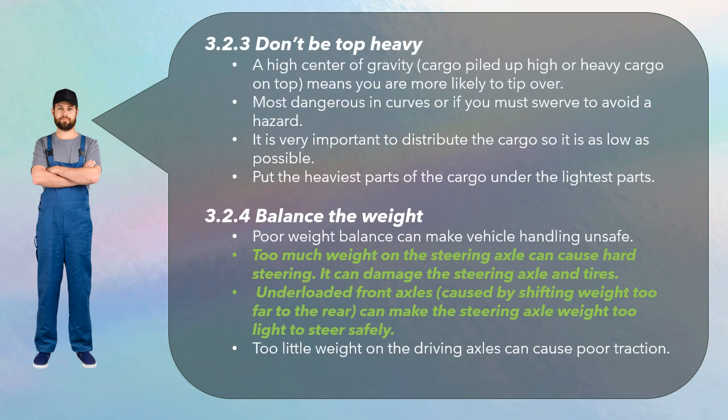Don't be top heavy. A high center of gravity, cargo piled up high or heavy cargo on top, means you are more likely to tip over. Most dangerous in curves or if you must swerve to avoid a hazard. It is very important to distribute the cargo so it is as low as possible. And put the heaviest parts of the cargo under the lightest parts.